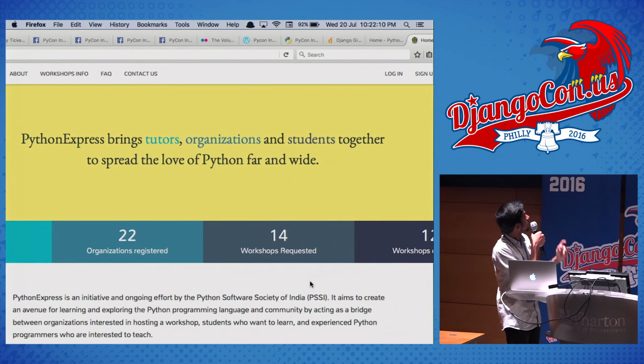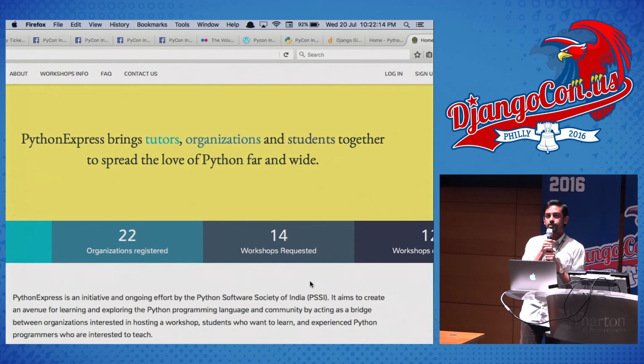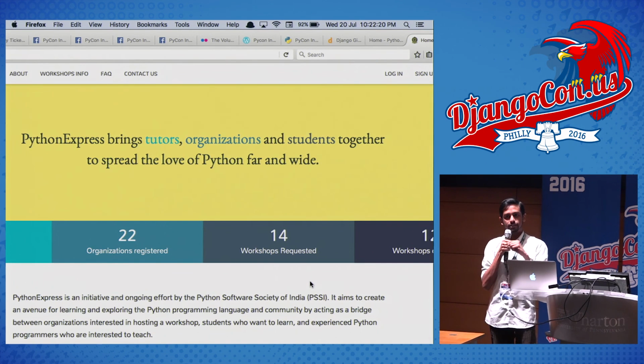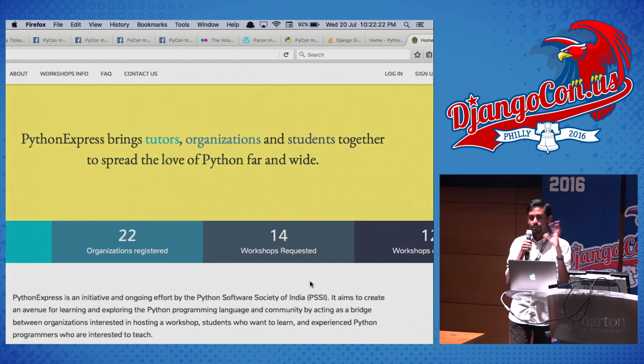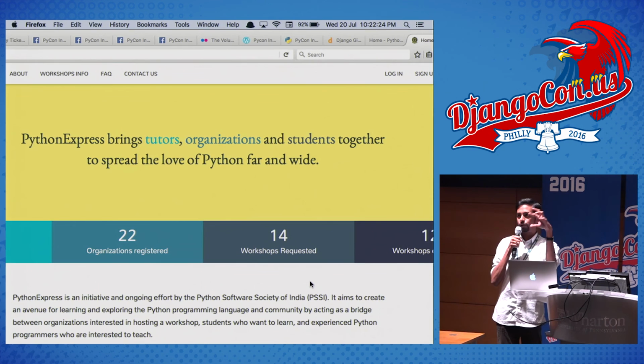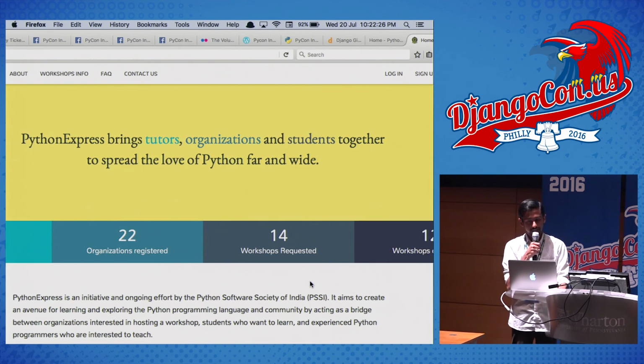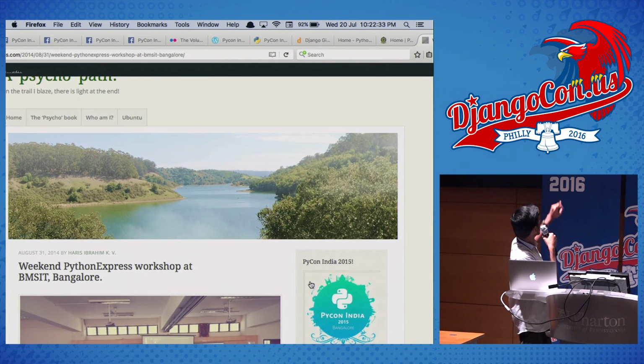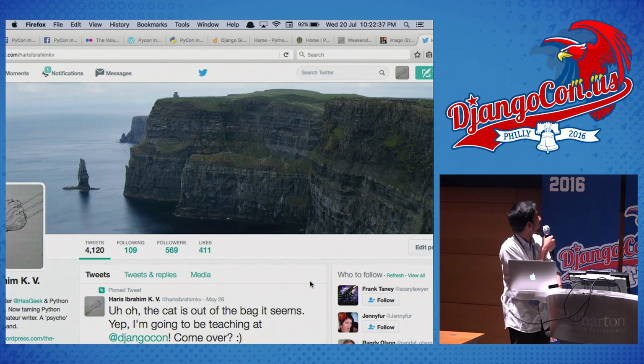And we also have this interesting thing called the Python Express, which is like if you are an organization or an institution and want to conduct Python workshops, you just sign up over there. And the community people actually say we volunteer to come and teach over there. So it's like a middle layer between people who want to learn and people who want to teach. So that's also there. That's one of the workshops that I did under Python Express, and that's a shameless plug. That's my blog.